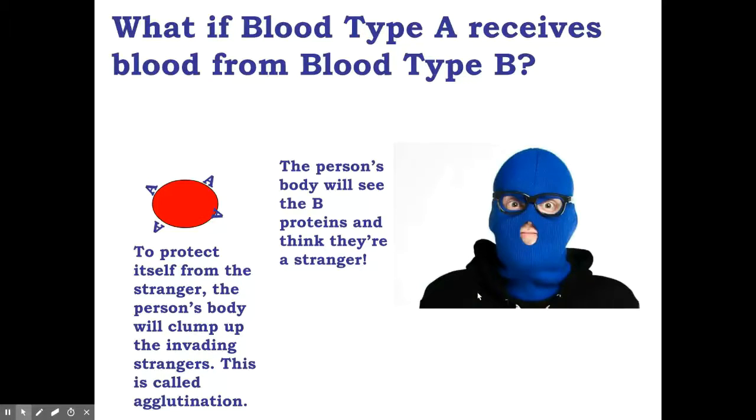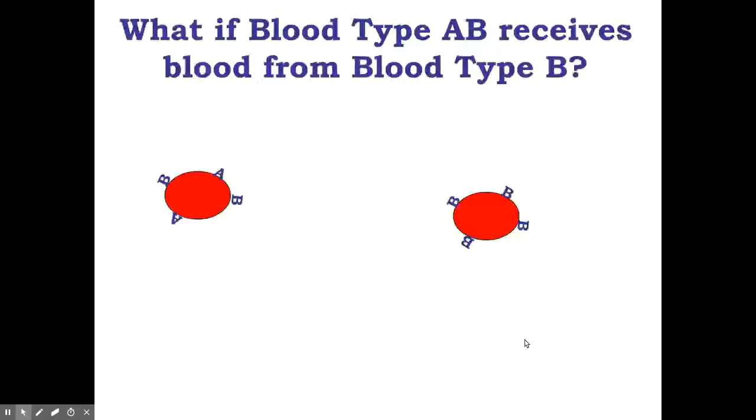This kind of clumping is called agglutination. And what does agglutination feel like? Well, you die. It could be very, very dangerous. Most people die from that, and that's why most people died before 1930 when they received transfusions of the wrong type of blood. But on the other hand, what happens if you're type AB blood?